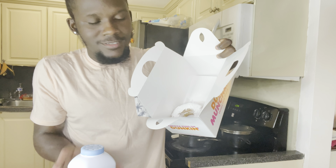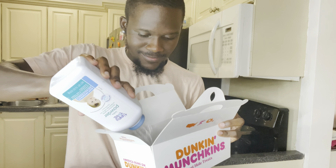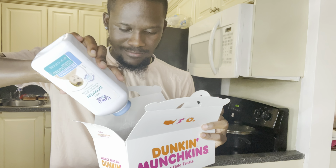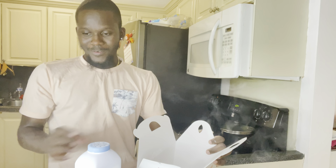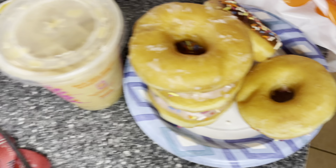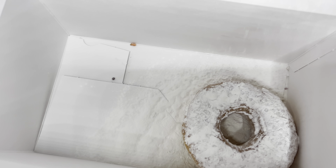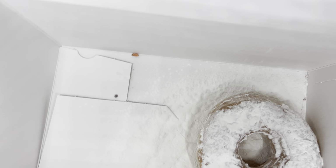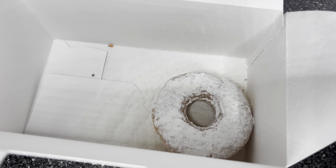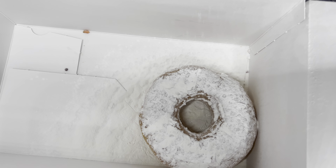That's how I'm looking for so far. I'm gonna put a little more. Let me move these away. All right, this is how it's looking so far in the box. This is the rest of the donuts with the coffee. I'm probably gonna add more just to cover them up, but it's gonna be a lot of powder in there, so I'm not sure she's gonna peep something. Honestly, I'm not even sure she's gonna eat it or not, because I don't think she likes powdered donuts, but we're gonna see. She might be hungry, so we're gonna see.